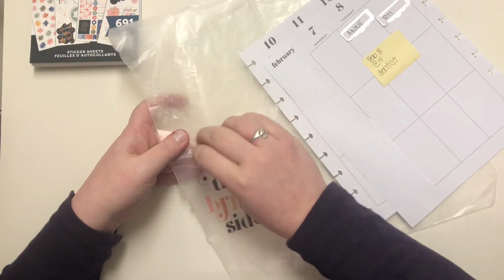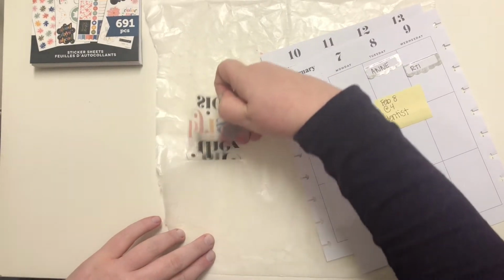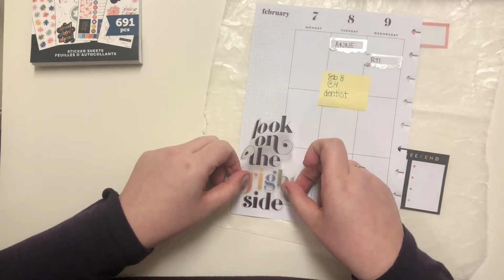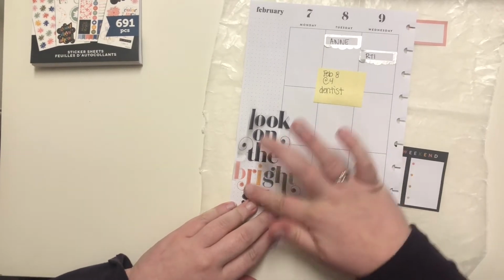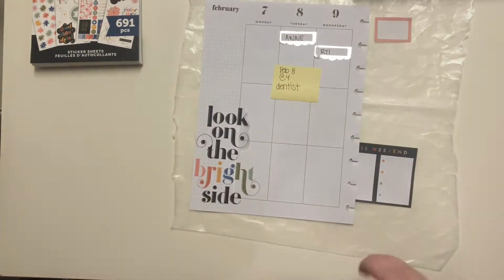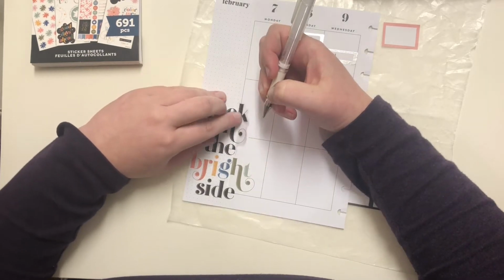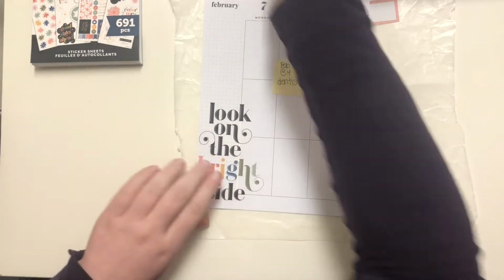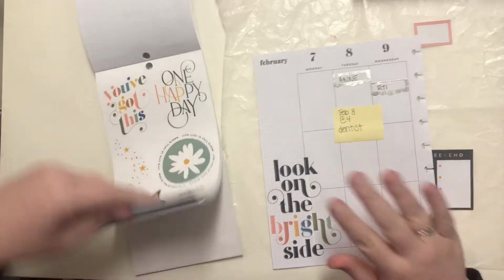Okay, and I do want to get this sticker down. So, do this one more time just in case something needs to be readjusted, although I did just get it in the mail. So pretty pumped about that. All right, so I'm just going to put this down and then I just have a little bit more that I want to white out. Is that part right? There. All right. Look on the bright side. How pretty is that?